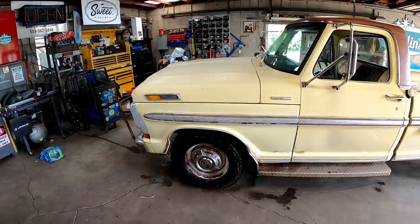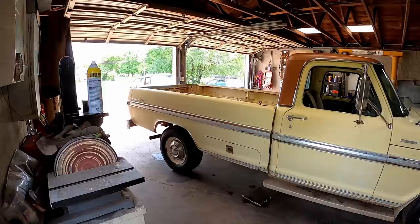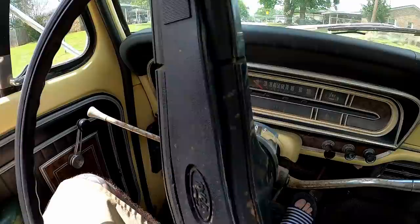All right, so God willing, she stays running. Rick's coming to get his truck. It may have just been a couple days with her, but I'm gonna miss the old girl. She's pretty sweet. Might have to swing her wide like a Cadillac.